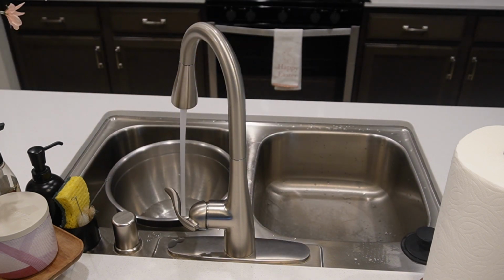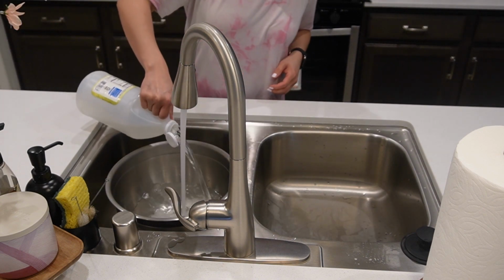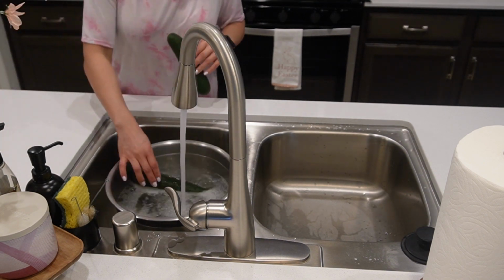To clean my fruits and vegetables, really all I do is put them in a bowl with cold water, vinegar, and then sprinkle some baking soda on them. I'll set my timer for 20 minutes. While those are soaking, I'll move on to cleaning something else. Once my timer goes off, I'll go ahead and rinse them, and then you just want to make sure that you do rinse them really good.